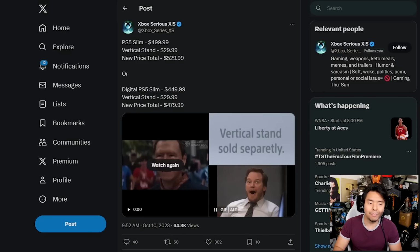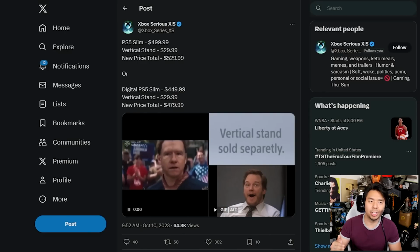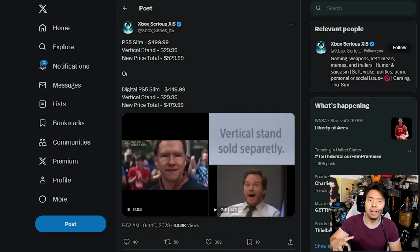And the notion that the PS5 hardware in terms of its exterior was so poorly thought out that they have to include some kind of stand, or in this case, they have to sell it separately and charge an additional $30. That is, what the hell? I don't think I've ever seen a console refresh get more expensive. Again, the digital edition is $50 more straight up.